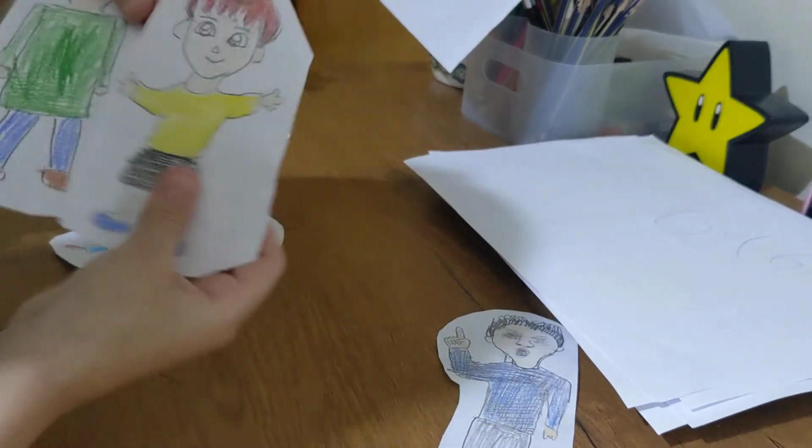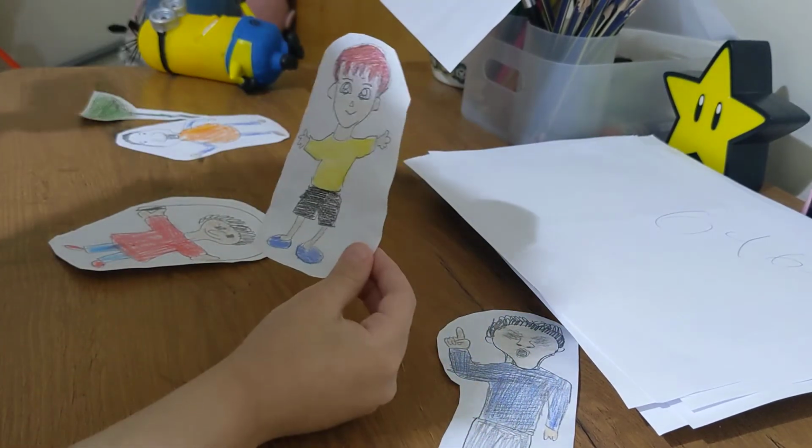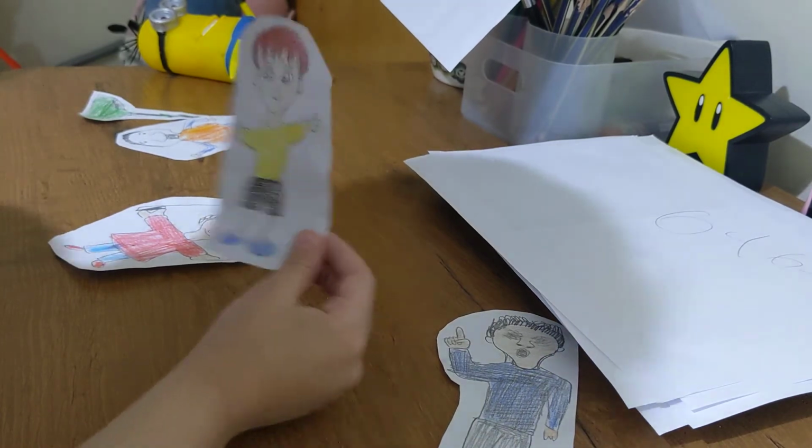Congratulations! You found all 7 notebooks. Now all you need to do is that way fall down. Run, run, run, run, run.